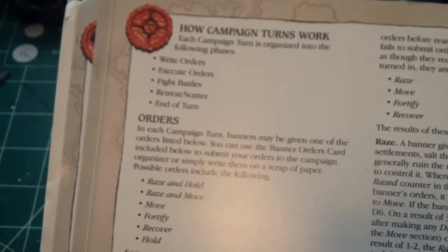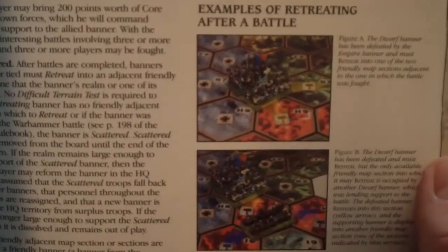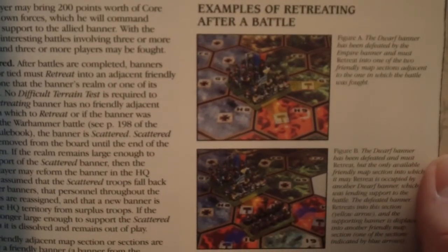And then it goes through how campaign turns work, the orders you can do, submitting orders. Here's an example: raising, how you raise things on a map. And then, of course, here's another example of how to make terrain for your games. Some pretty pictures. Yeah, and so here's an example, retreating after battle. That's clearly the tile-based campaign setup that GW is putting out now, but you can do it without them. It's cheaper this way. And then you got some fun stuff.